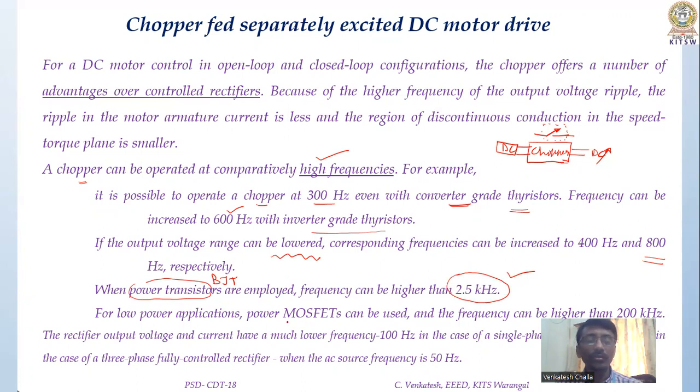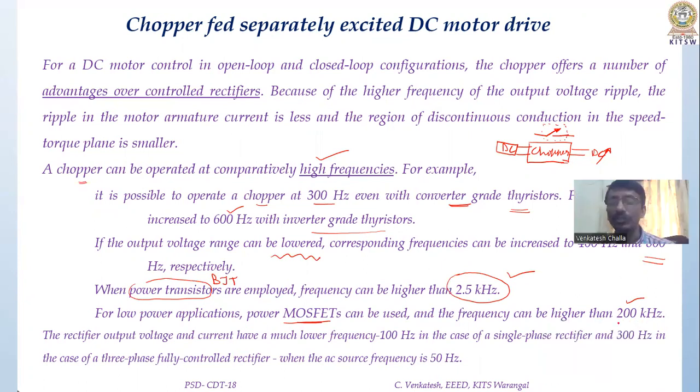And for low and medium power applications, MOSFETs can be employed as the switches, and they can be used up to 200 kilohertz. See the range of frequency, we can operate up to 200 kilohertz. But if, for example, the DC drive is designed with a controlled rectifier instead of a chopper, then the lowest frequency that you can operate is 100 hertz, and the maximum frequency that you can operate is 300 hertz.